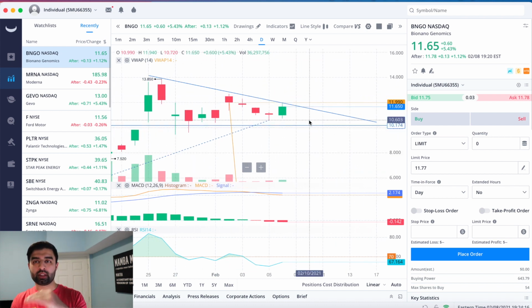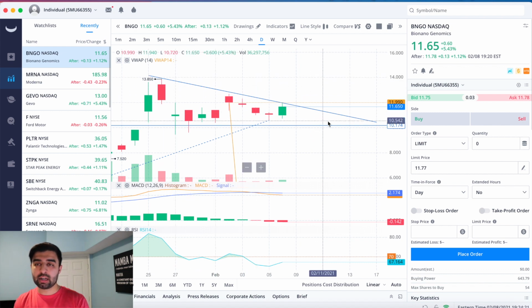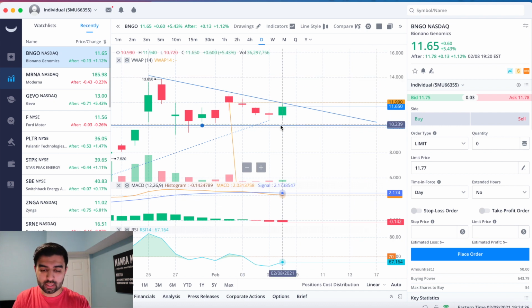This flat horizontal line acts as a really good support, and this line coming down acts as a top resistance. What that pretty much does is it puts the stock in a smaller trading range over time. And at the end of this range, we could see a breakout, hopefully to the upside. It doesn't have to go to the upside, but we're hoping that it does.